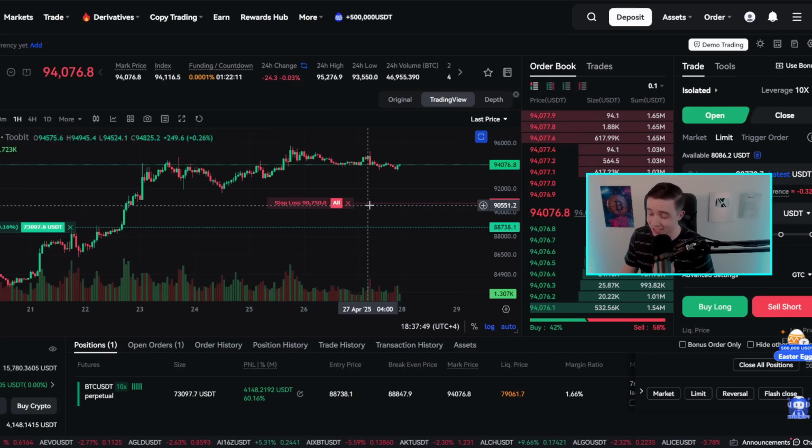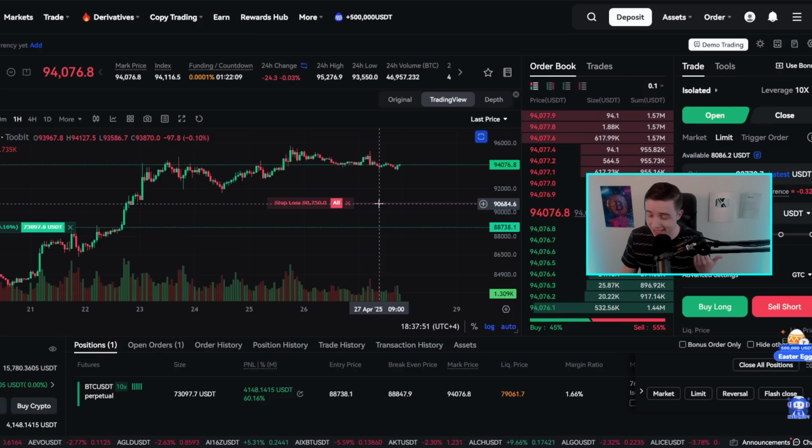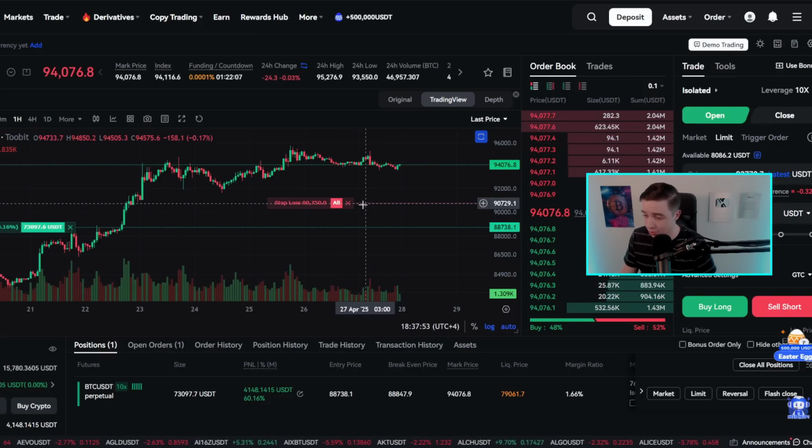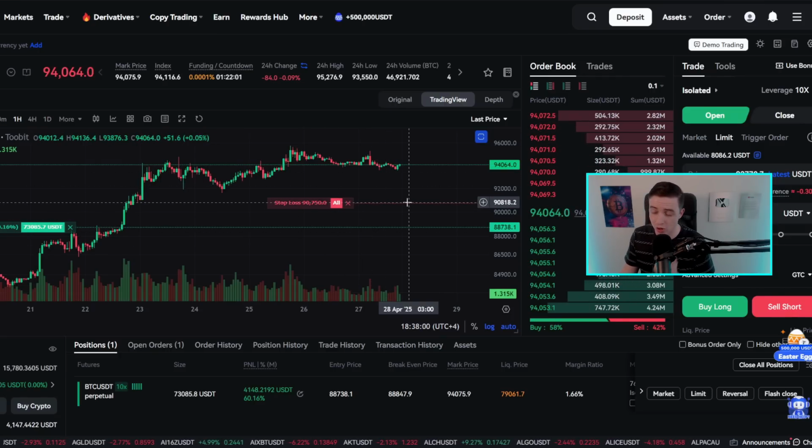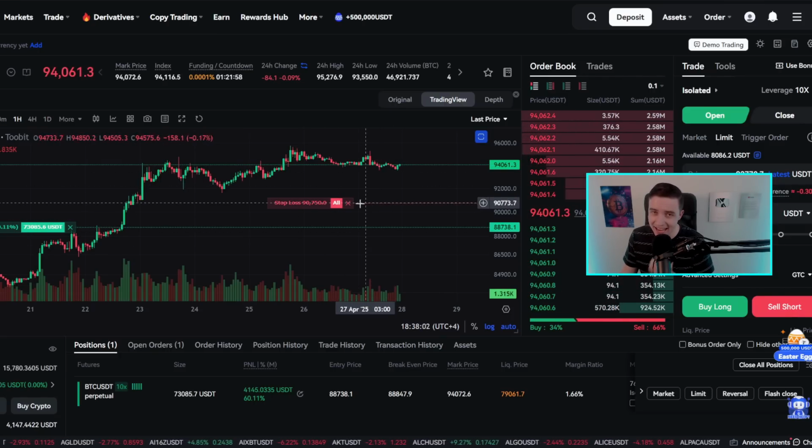So my stop loss is still sitting at the same level as yesterday, which is indeed in profits above my entry. That means in the worst case scenario, if the price just crashes out of nowhere, it would hit the stop loss and automatically close the trade in profits at that level.